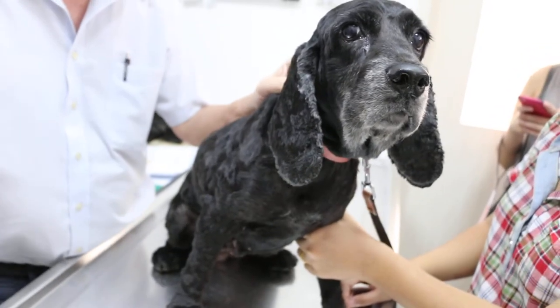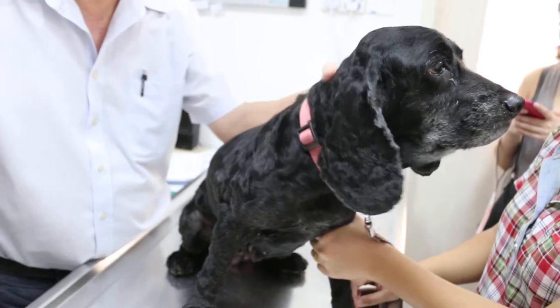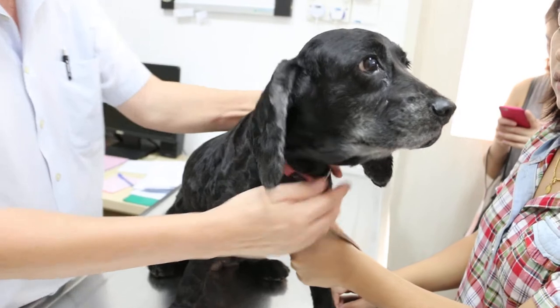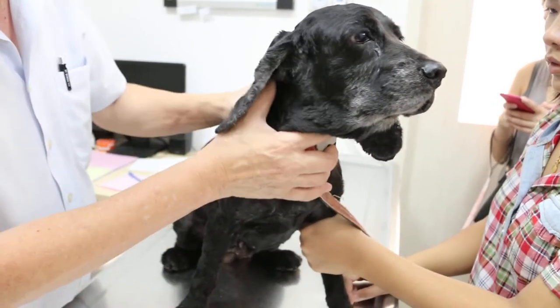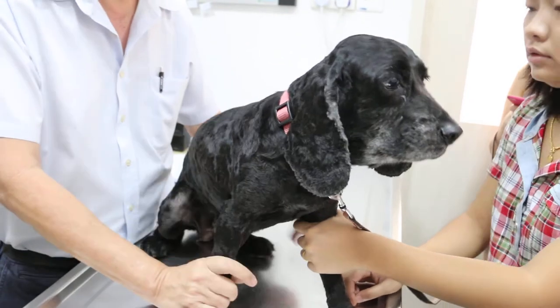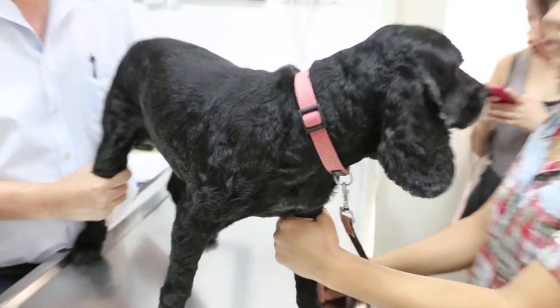Sterling. Okay. Thursday, May 5th, 2015. This is the 15th day of the Chinese New Year. So now, this black Cocker Spaniel, female, 7 years old, was adopted online. The owner said that she was spayed.